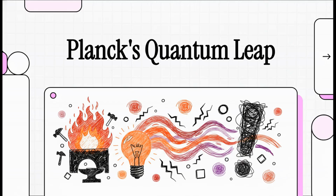Have you ever wondered why hot things glow? I mean, really thought about it. You see it everywhere. A blacksmith's forge, the filament in an old light bulb. They start glowing red, then orange, then bright white hot. Seems pretty straightforward, doesn't it?